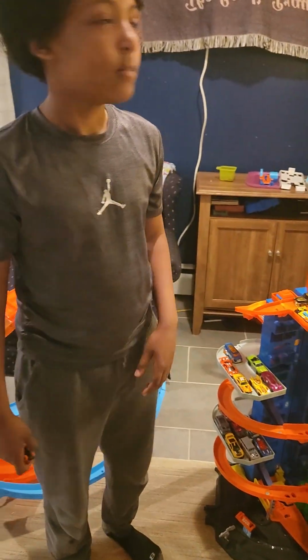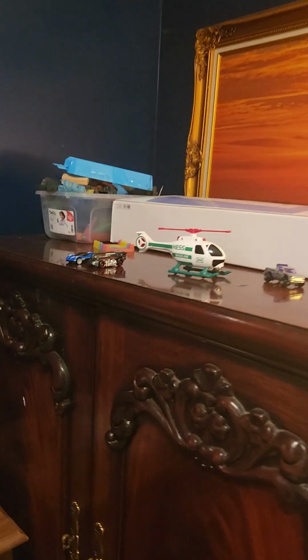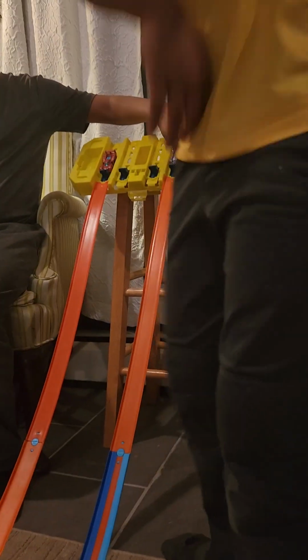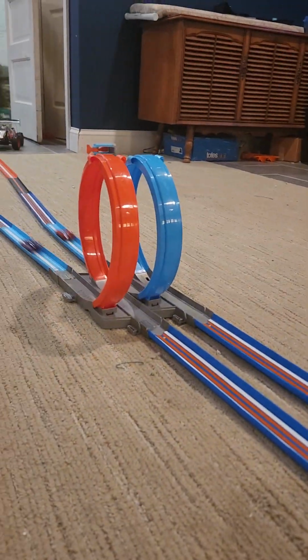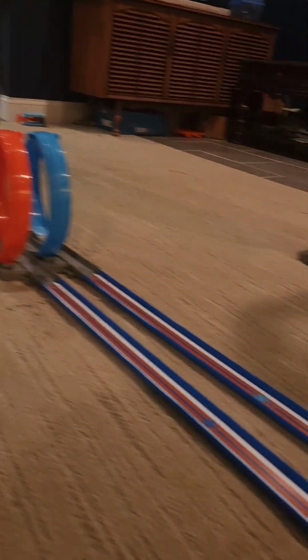Did you put the cars that you just got on the track? Oh, we put them right here. You just raced them? Yeah, it was a tie. That's crazy. All right, that's good, baby. Next two cars, let's race, baby. Electric. Let's go. 3, 2, 1, go. Oh, left car, left lane wins.